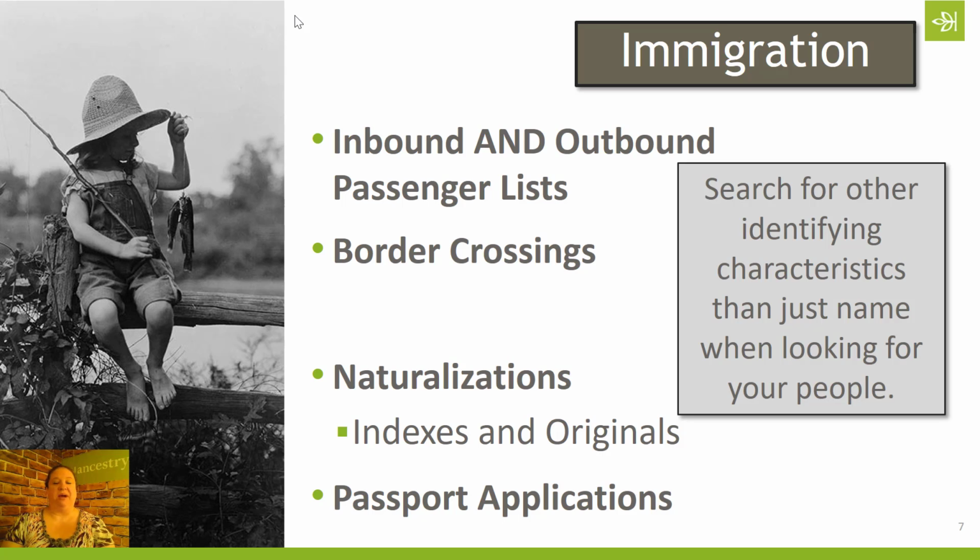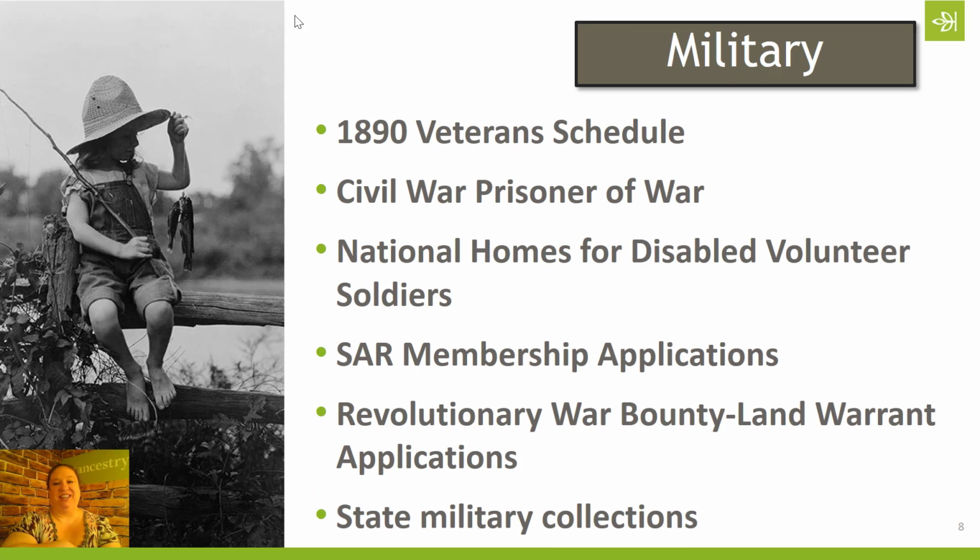And so whether they were a citizen or not, sometimes they would still have to apply for a passport, and that passport would give details about where they were born and who they were visiting in the old country. And sometimes it will list information about spouses and children and birth dates and places. And sometimes they're really, really rich documents, and sometimes they're kind of skimpy. It just kind of depends. One of my favorite things is when I find a photograph of them, and that's always exciting to be able to see a face looking back at me off of one of these documents. So be sure to check those out.